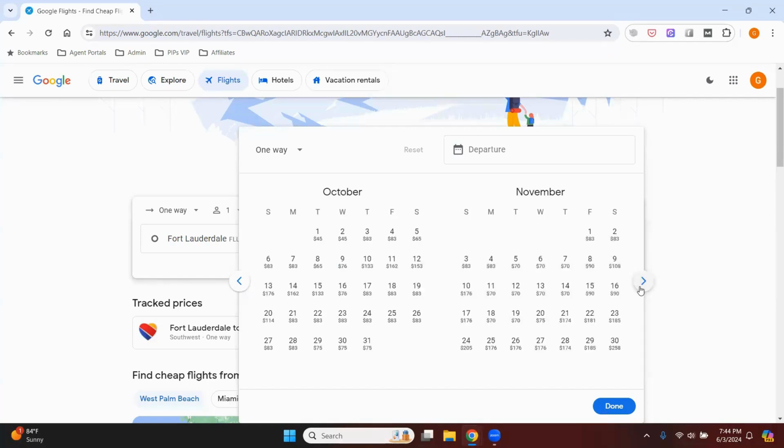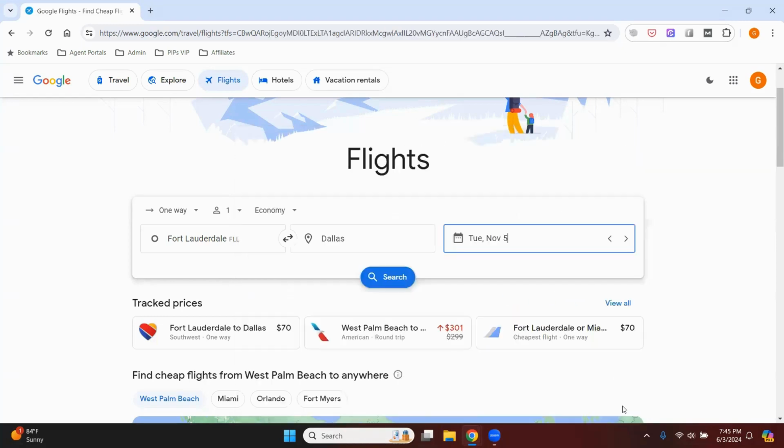So let's go to November. And I'm looking to fly early this week. So let's see. We have $83 on the 4th and $70 on the 5th. The 5th would work fine for me. So let's check this out. Let's hit search.